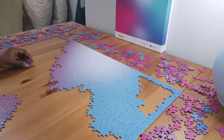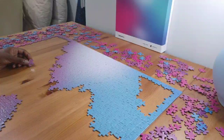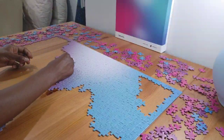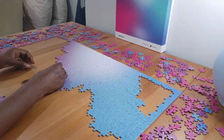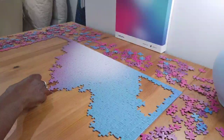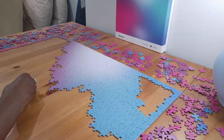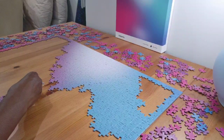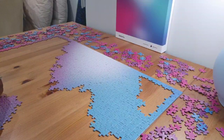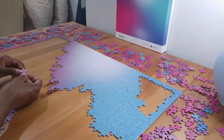My eyes are cooperating. It's wonderful. I've been doing really well, really well for me anyway, in terms of making progress. So anywho, I'm gonna see how far I can get today.